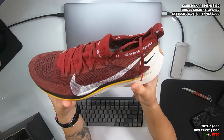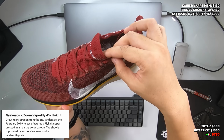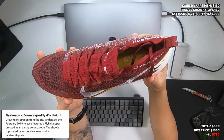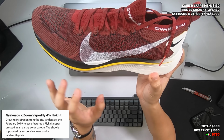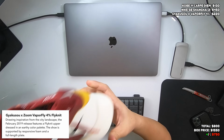So overall, I just highly recommend the 4% if you guys don't have these. I mean, you guys can check it out. The sock heel over here just says Gyakuso over and over, which I'm not really a big fan of. And also the colors, it's like a burgundy or maroon kind of color, and some hints of yellow over here. I don't know. This is not really that great of a colorway, but when you guys are looking for running sneakers, it doesn't get much better than this.